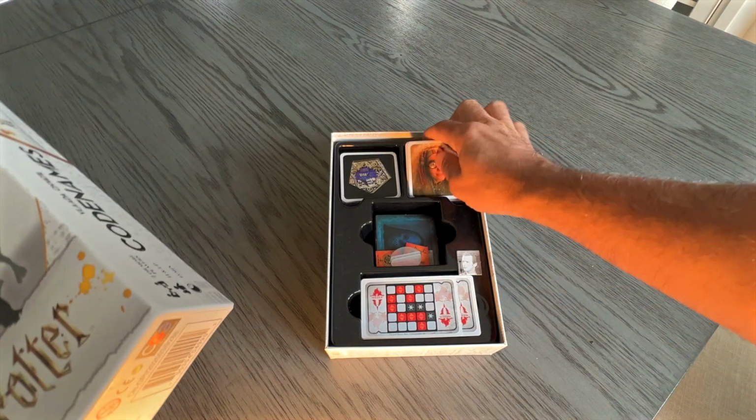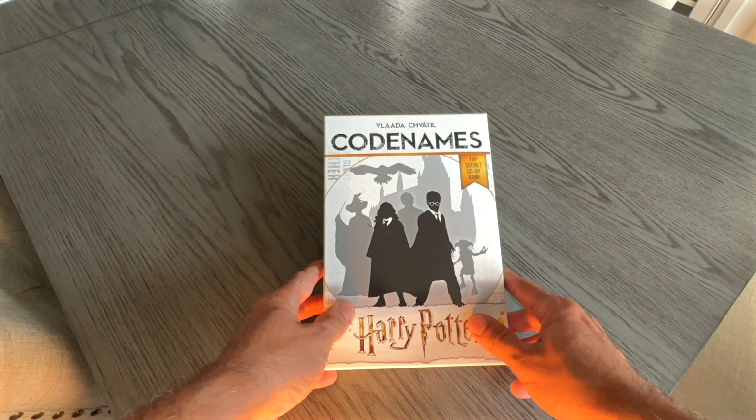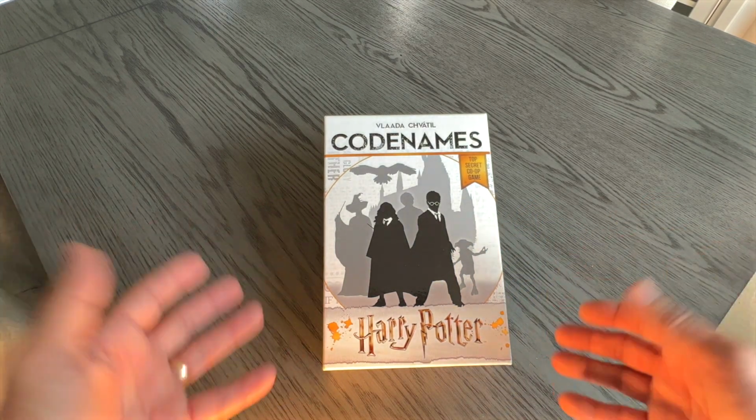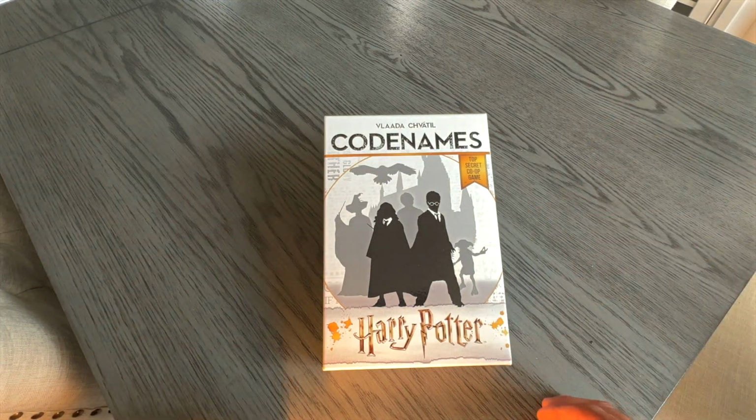So this is the actual game itself. It's easy to set up on the table. You don't need a lot of room. But man, it's a lot of fun, and it's just a different kind of vibe in kind of the card games because of that co-op hint versus hint type of thing.